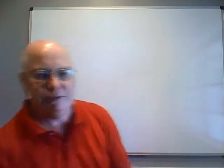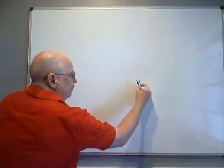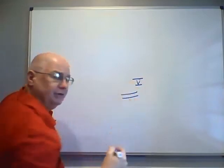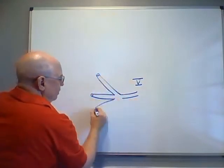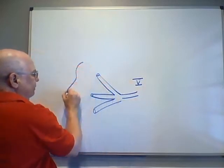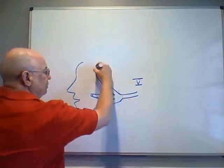The trigeminal nerve gets its name because it has 3 branches. And the trigeminal nerve is cranial nerve number 5, Roman numeral 5 for trigeminal. The base of the nerve comes off of the sides of the pons, and then it has 3 major branches. Okay, and if you look at it, it really kind of goes along with a person's face like this.